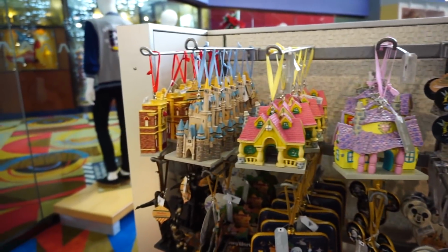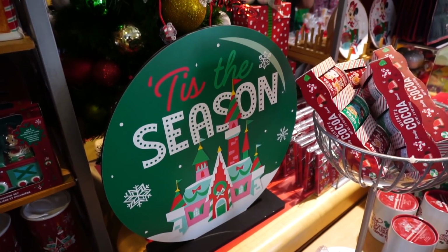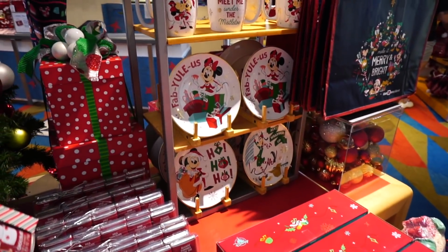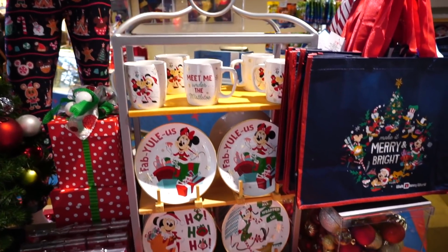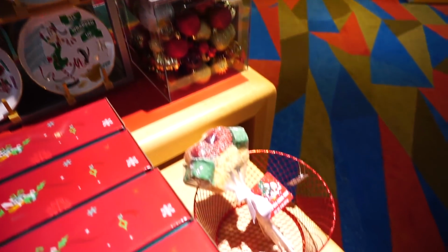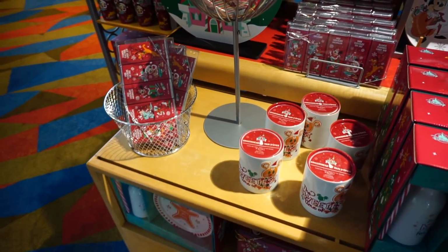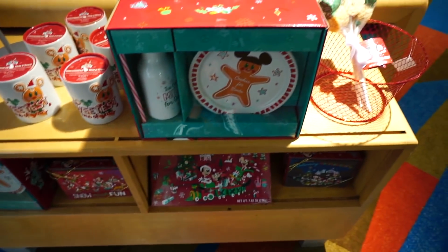Lots of good stuff. But tis the season, you guys. There's so much to be excited about this year. I mean, we're only seeing a glimpse of what they are offering for the holiday season. I can't wait to come back and look at the display, the Christmas tree, and even more merchandise that gets put out.